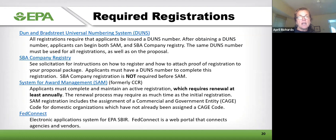This goes for any agency, depending on what funding mechanism they use. But you've got to have your DUNS number. Hopefully everybody has that already. The SBA likes to track who applies and who gets what, so you need to register with them. I think it's fairly easy. You just need to do it ahead of time. You need to be registered with SAM. Again, that allows us to do business with you, the private entity. So make sure your SAM registration is up to date. And then if you're applying to EPA, you'll need to do that FedConnect registration. Again, I don't think it's hard, but it's just another step, and you need to get that out of the way.